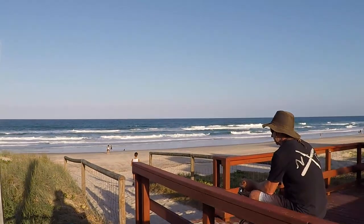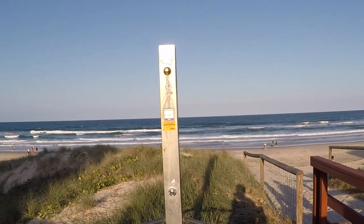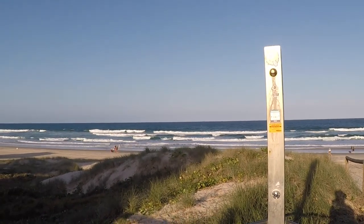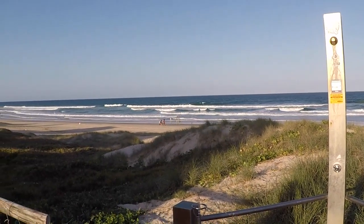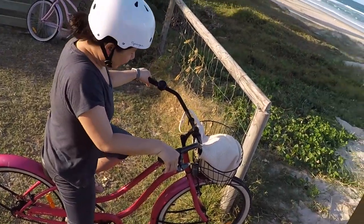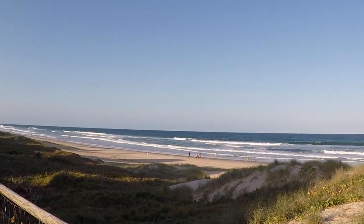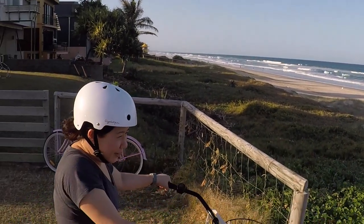Good. Well, we've come for a ride. Check out the surf. I thought there was like some big swells, but I think they're coming again tomorrow. There's a few guys out surfing. It's beautiful. Look at Bernice on her bike. Hey, kid. So anyway, we're going to go for a bit more of a ride, a bit further down this way. Let's go.